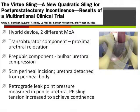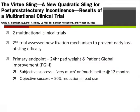The Virtue sling is a new type of sling. A very recent paper was published looking at this device. There are 2 different mechanisms of action. There's a transobturator component, which relocates and realigns the urethra, and then a prepubic component for the actual bulbourethral compression. And you adjust the tension to achieve the continence that you wish to have.